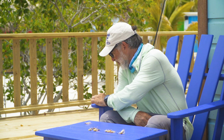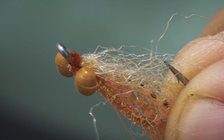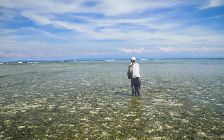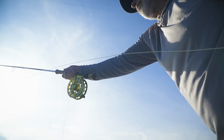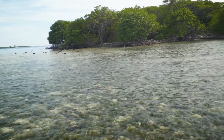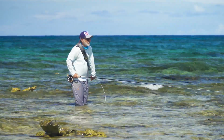And then if the fish are really spooky or you're in really shallow water and there's tailing fish, you might want some with plastic eyes or no eyes at all. This lands on the water very lightly and it sinks very slowly. So whatever you do, make sure that you have 3 weights of bonefish flies. You want a fly with enough weight to sink to the level of the fish in a couple seconds. But you don't want one that plunks right to the bottom because it can spook fish or get hung up on the bottom before you have a chance to move it.